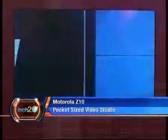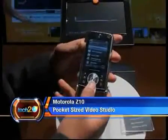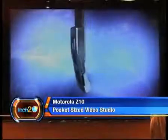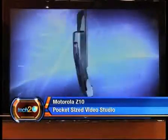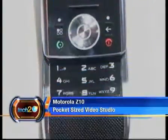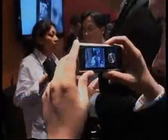At number 12 is the Motorola Z10. This slider phone featuring a 3.2 megapixel camera is the perfect answer for all you YouTube fanatics and wannabe filmmakers. It can capture video at 30 frames per second, and that's not all. Those very videos can be edited along with effects all on the phone itself, and one-touch publishing too on high-speed data means this is a roving film unit.